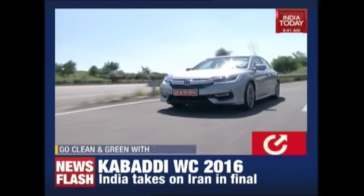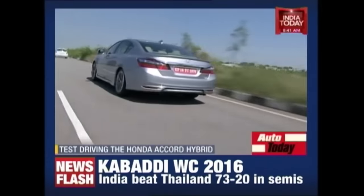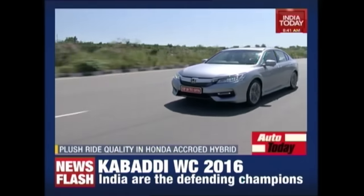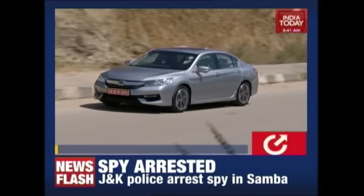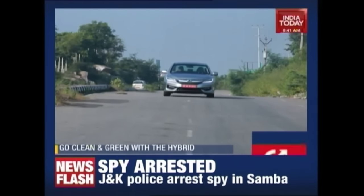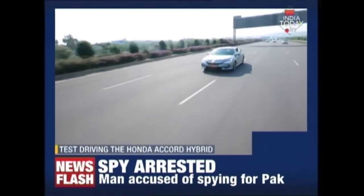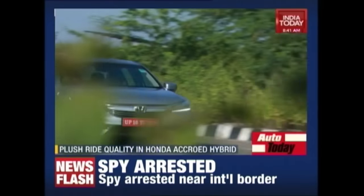It isn't easy to pinpoint the forte of the Accord Hybrid. It's a great looking car, offering an elegant option for the conservative shopper, with just the right amount of futuristic detailing to make it stand out. The hybrid tech it uses is cutting edge, but we feel the car should have offered a few more goodies for the rear passengers, like AC controls and sun blinds for the windows. In the end, potential customers will probably be swayed by the excellent refinement of the powertrain and the superbly comfortable ride.